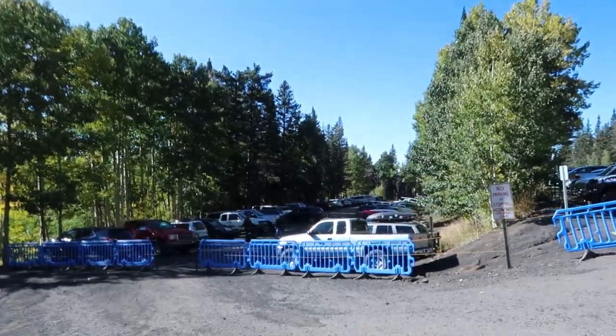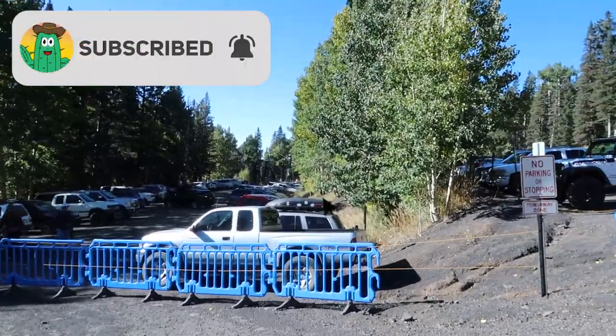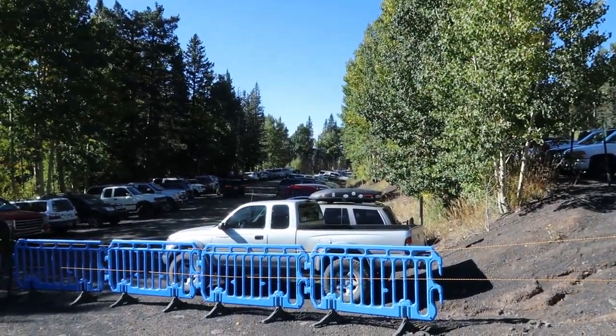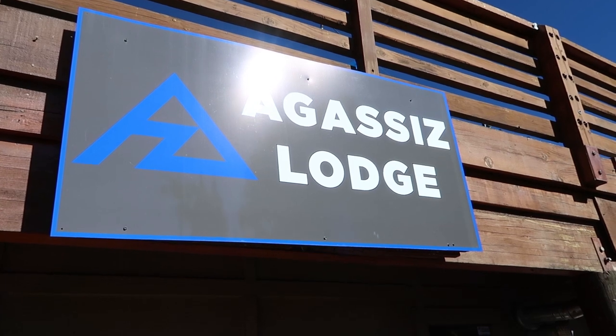So if you want to do the scenic chairlift, where you get to see the leaves, you pretty much take Snowbowl Road as far as you can go. And you can see here's one of the parking lots that we actually parked in. A little tricky getting in and out of there. It's pretty narrow, but once you park, you just simply walk up to this lodge.